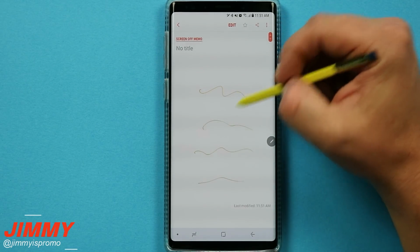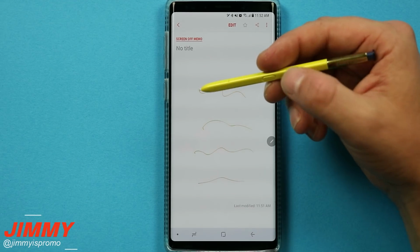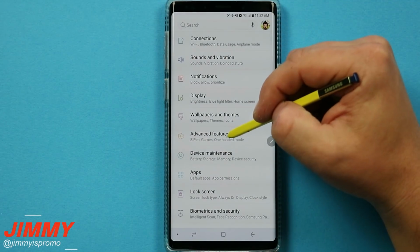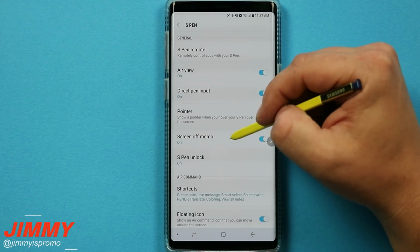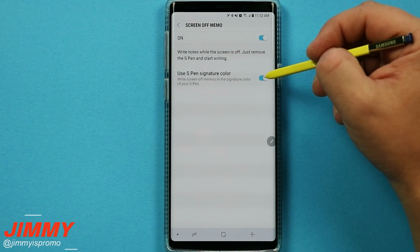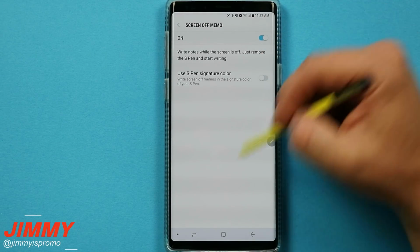And it does have that iconic yellow that it is written in, because then you are able to change if you want your screen off memo to either be yellow or if you want this to be going back over to that gray. If you don't like the color of yellow for your screen off memo, if you do go inside of your settings and you head down to your advanced features, go inside of S Pen, this is where you have that screen off memo. This is where it'll use that signature color of whatever you're using. So yellow if you have the yellow S Pen, or it'll be that lavender purple if you're using lavender purple. So screen off memo is able to be turned on and off, but this is where you can either turn on or off the yellow or the gray.